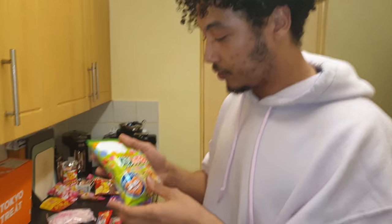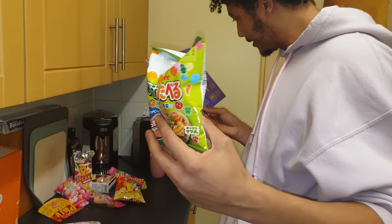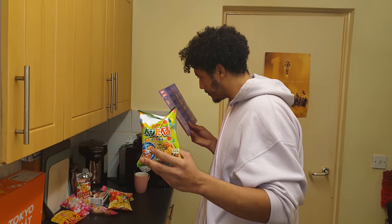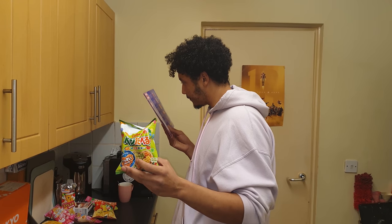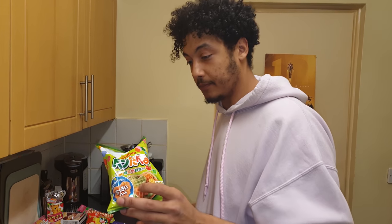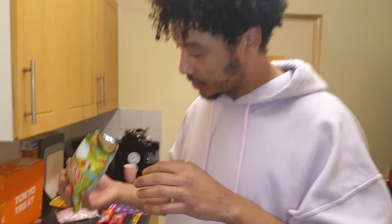Next! We tried the Calbee thing, which were the veggie hearts. What's it say here, actually? Super popular sweets, Valentine's sweets, veggie snacks. 5 different types of veggies in 3 different colours. Interesting. We've got to try to get all the colours. Actually, kind of small.